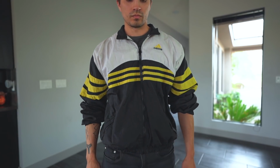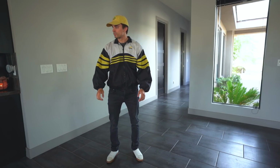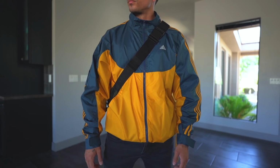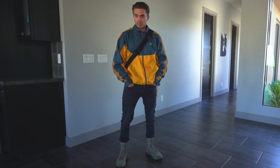Anyways, moving on to the last one, number 11, windbreakers. Now, another cool kind of vintage look. However, a windbreaker is a great staple piece that can unquestionably bring on a strong presence depending on the type of pattern or design that you decide to go with.